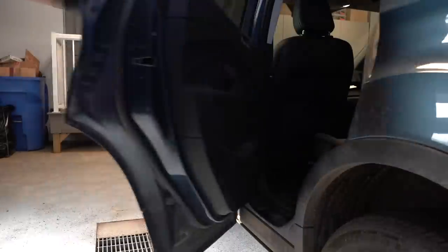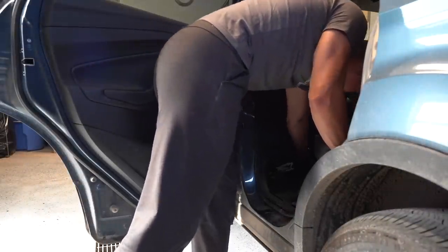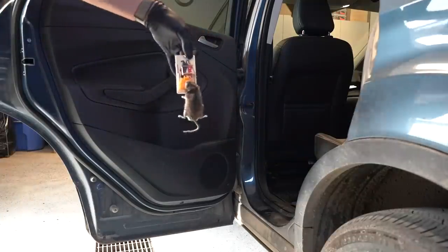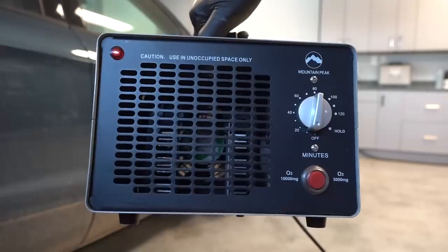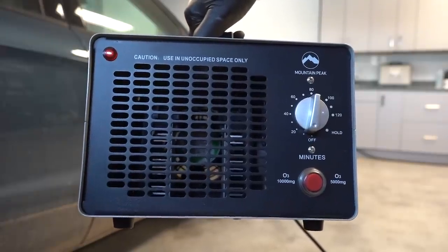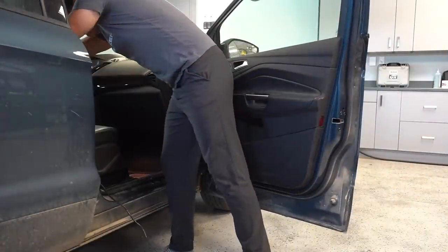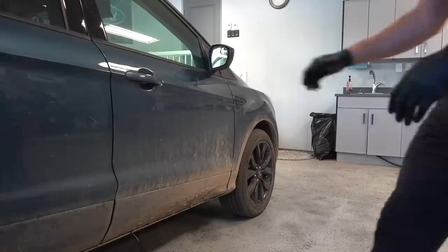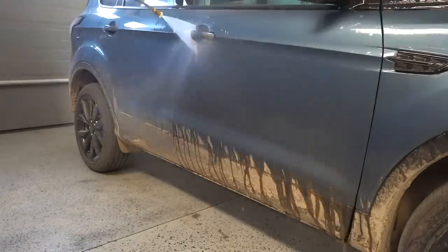Alright guys, well, obviously the first step here is to dispose of the body, and yes, if you're wondering, this is the first time I've ever found anything dead inside a vehicle. As you can imagine, the inside smelled disgusting, as I think the mouse had been there for about a week, so I'm running my ozone machine to take care of that smell, and while I work on the exterior for a few hours, the ozone will have a chance to dissipate before I start on the inside.